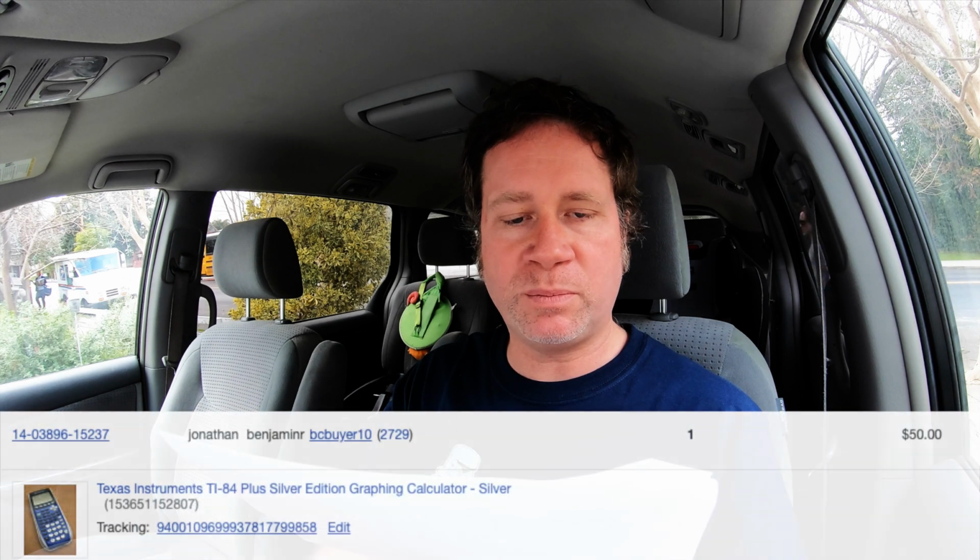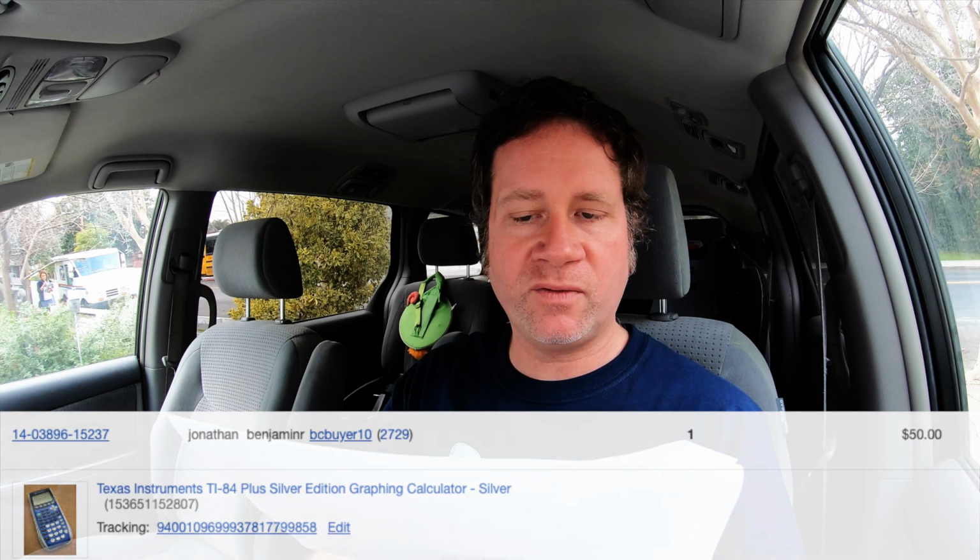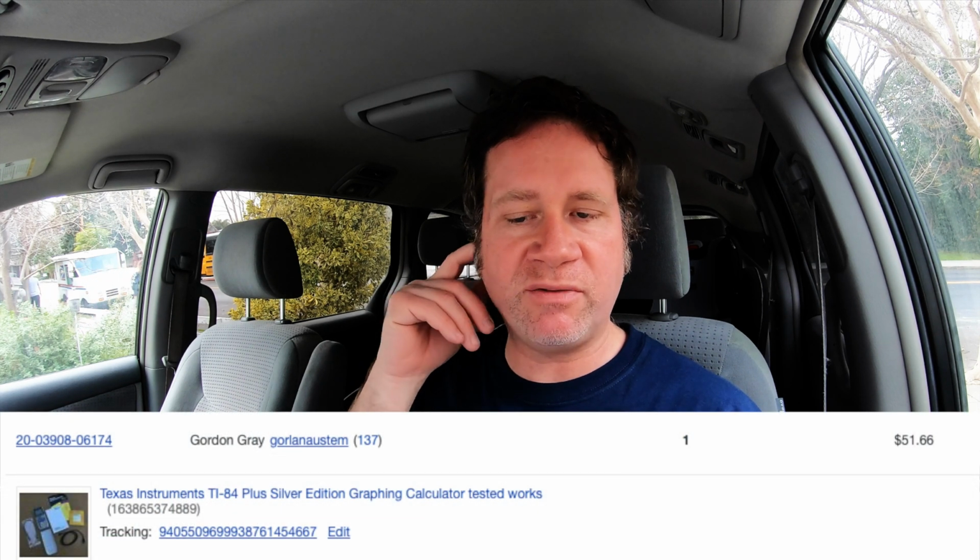The Tessero silver Sabra metal detector, I bought for 5 bucks, sold for $53. The Texas Instrument TI 84 Plus silver edition, I bought for $1. Calculator sold for 50 bucks. I bought another one of those, the TI 84 Silver Plus Edition, in a bag with a bunch of stuff. That sold for $51.56, which I paid $5 for.